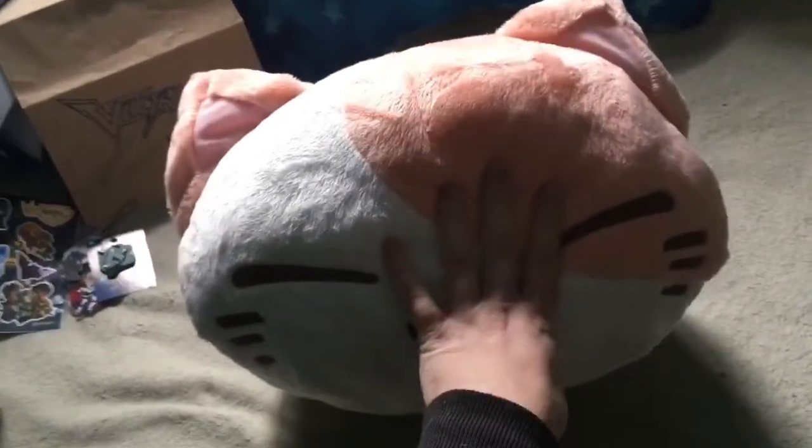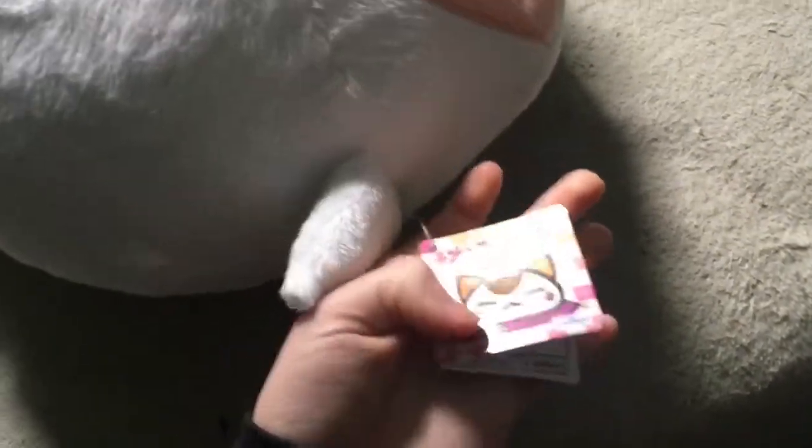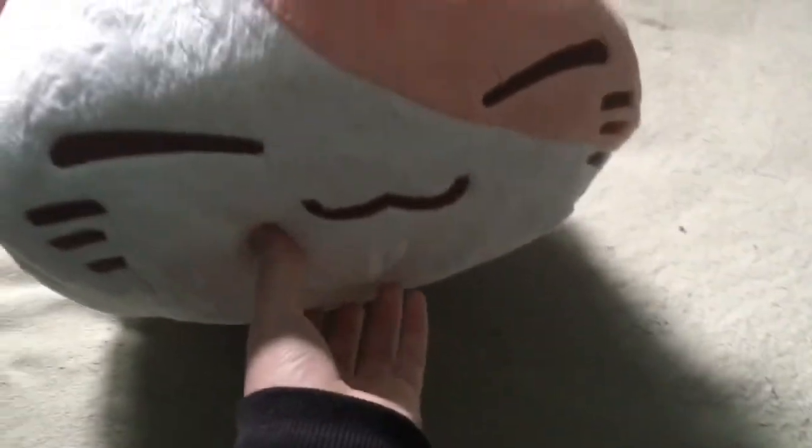Yesterday, you probably saw in the vlog, I got this little peach colored kitty cat, and I used it in my pictures. Yeah, this is just the stuff from major retailers. I have another one of these cuties. I don't know where it is. It's probably on my bed somewhere. But it's a gray one I got last year at Awesomecon with a fishy in its mouth. They're so cute. They're like huge marshmallows.